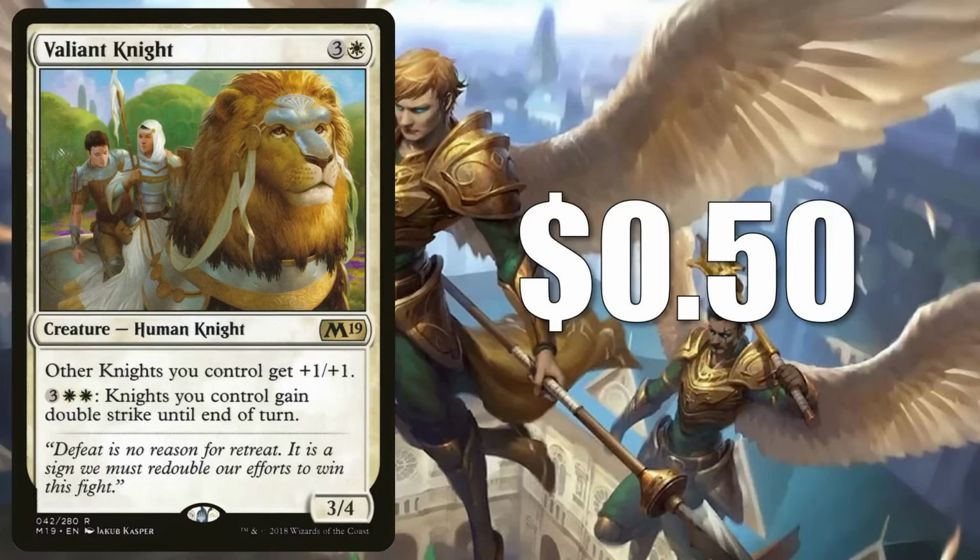Next we got a real budget card here for you, Valiant Knight. 50 cents, that's all, 50 cents. Very cheap. Hasn't been reprinted yet. If it does get reprinted, well, you won't feel too bad paying 50 cents. And if it doesn't get reprinted, I can see this moving up in price, at least to a degree. It is another solid support card for Commander Knights builds. You see this in a few different builds in the format, including, yeah, Sir Gwyn, Hero of Ashvale.